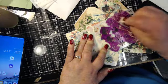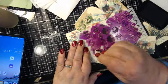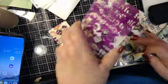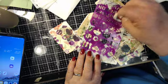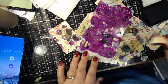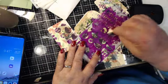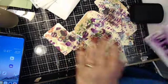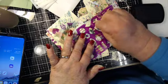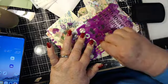Let's see, and that one's got the alphabet on it. Look at this. Now, I'm not too good at putting color stencils on things with the texture paste and stuff. I don't do that well. I do better just using ink like this, and then my stencil images come out much nicer. And see, what I'm doing is I continually change them around, restack them, make sure everybody gets some color.